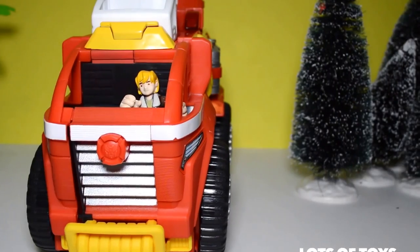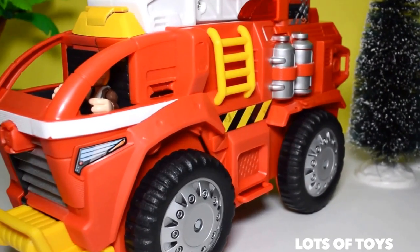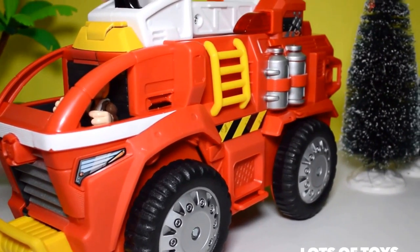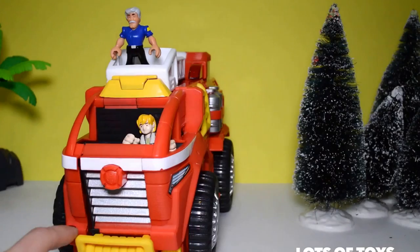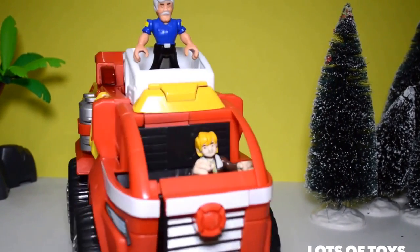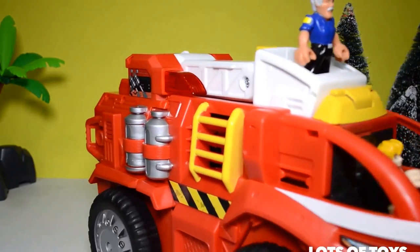Your Chief Charlie Burns can go right on top. Now we've closed up the playset. Put Robo Dog on top. Ow! Oh, not again. Run away, Robo Dog. Vroom, vroom. And now we can drive this awesome thing to the rescue. We have a mobile headquarters unit.